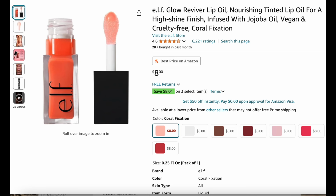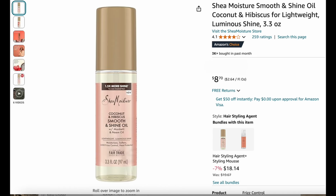Next we have e.l.f. Glow Reviver Lip Oil, nourishing tinted lip oil for a high shine finish infused with jojoba oil. It's vegan and cruelty free, and this color is called Coral Fixation. Next we have Shea Moisture Smooth and Shine Oil. This is coconut and hibiscus, and it's for a lightweight luminous shine in the 3.3 ounce.